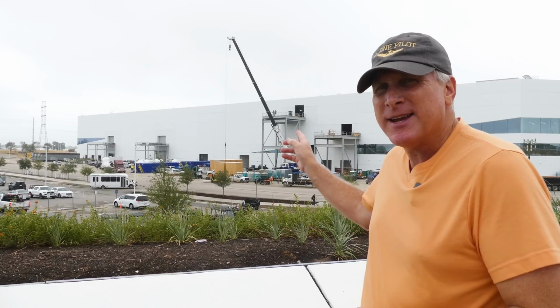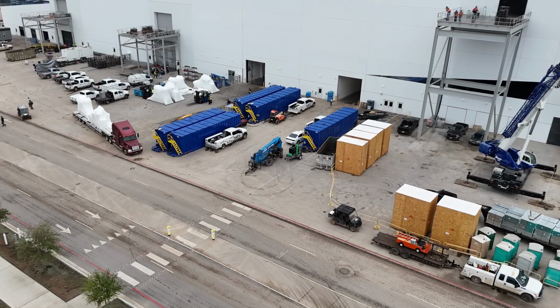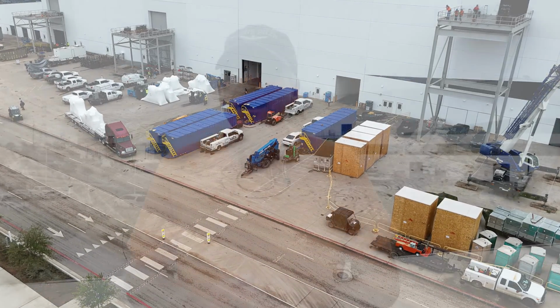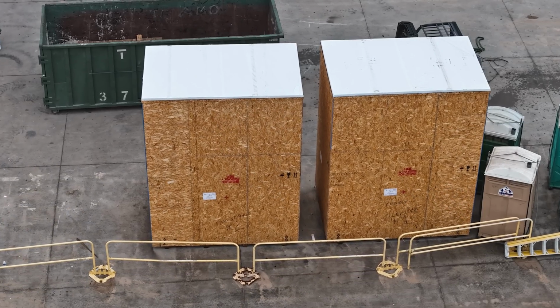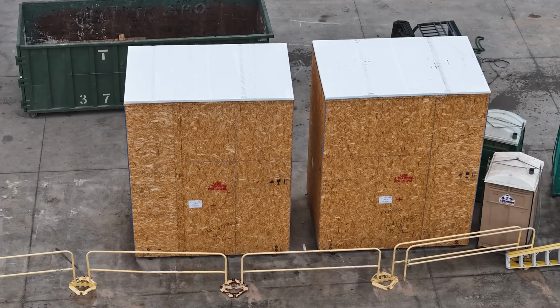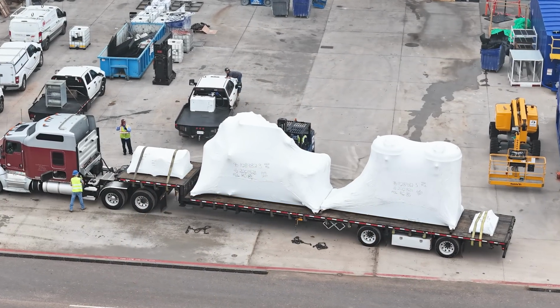The last area that I want to talk about is actually right behind me here. As you can see, there are some very interesting deliveries being made to the north end of the factory, specifically large crates that are being moved into the 4680 battery cell production portion of the factory, and also some very large equipment wrapped in white plastic, and this is all going into the plastics manufacturing section of the facility. So it's pretty interesting to see the amount of deliveries that continue.